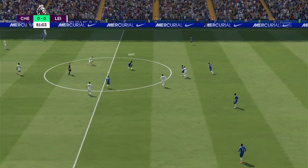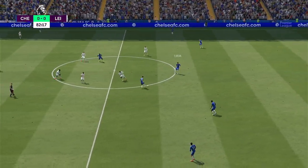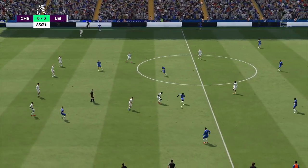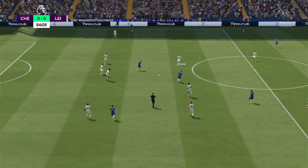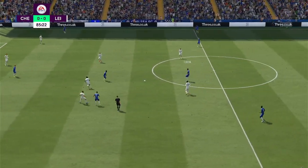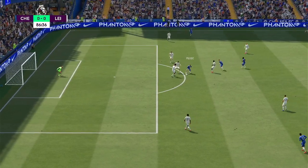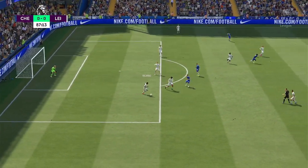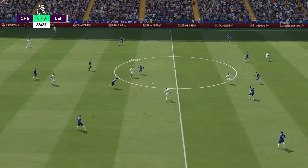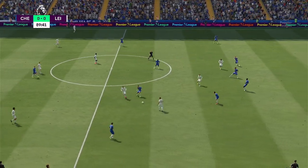10 minutes left for play in this match. Thiago Silva. Now with Jorginho. Here's Chilwell. Werner. Jorginho. Conte now. Thiago Silva. Timo Werner. And Pulisic has it. James Maddison. Iheanacho. Tielemans.